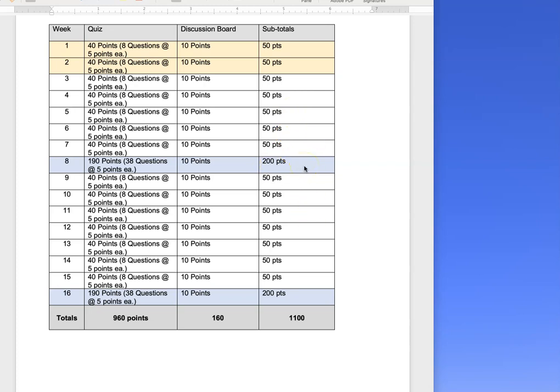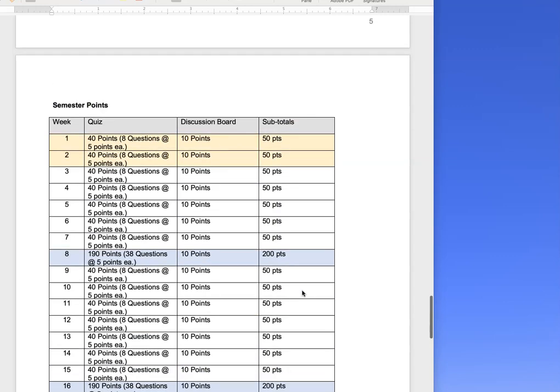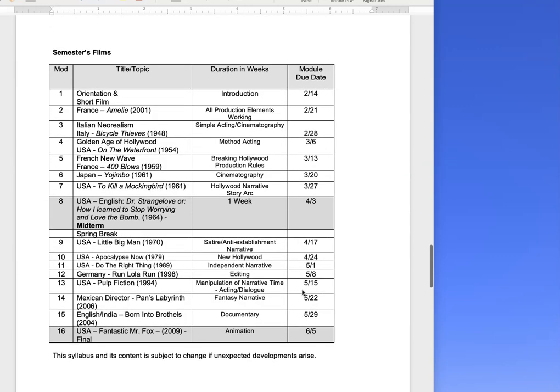You need to put these dates into a calendar. You need to make sure that this week you do not miss. There's just too many points associated with the midterm and the final to miss. Now, what do we do in the midterm? You have a film that week. The questions, the quiz for that week is embedded in the midterm, all right?